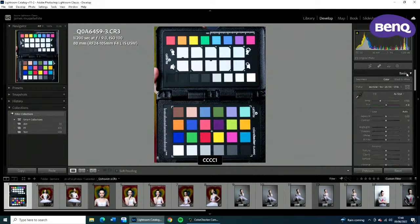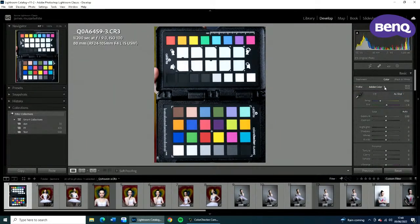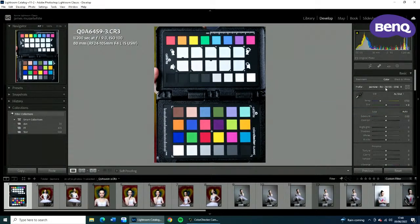So now when I close this off, up in my shortcuts here, I already have the Adobe Color and Landscape and Vivid ones, but my Jasmine R624105-1 is already in there for a quick find. Let's go back to Adobe Color, look at those blues. And now let's go back to Jasmine, look at those blues. Look at the difference in all of the colors there, but particularly the blues. And if we're not shooting with the passport, if we're not taking a color reading, and if we're not using Adobe Camera Raw correction, then we're losing data. Or to put it another way, actually, we're not maximizing the data in the raw file.